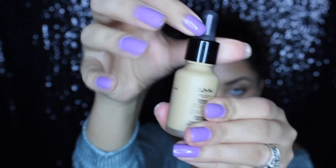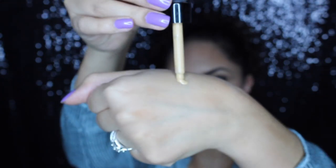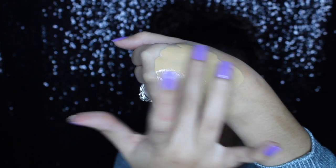Okay, 2 more to go. So now I want to talk about the NYX Total Control Drop Foundation. This one retails for $14 and comes in 30 shades. So this one is the best shade selection of all of them that I'm talking about. 30 shades is awesome. This comes in a glass bottle with a little rubber tipped dropper applicator.